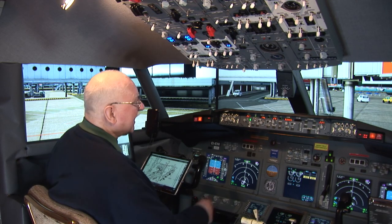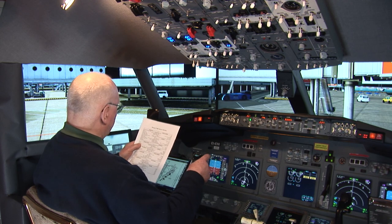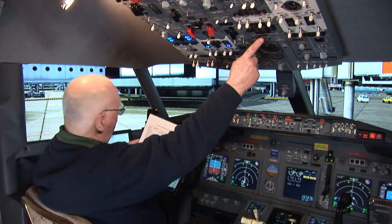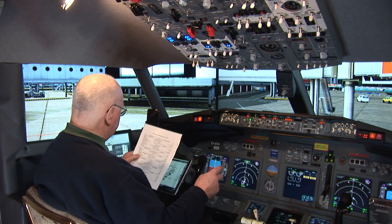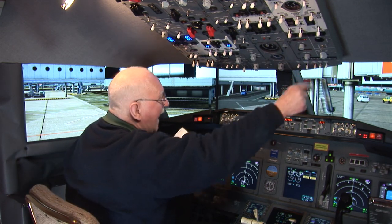So let's do the check. Fuel is correct. Windows locked all round. Seatbelt signs are on. Door lights are out. Check. MCP is programmed. CDU pre-flight is complete. Rudder error long trim. Taxi takeoff briefing, we've done that. Anti-collision light is now on.